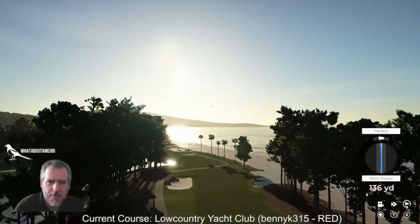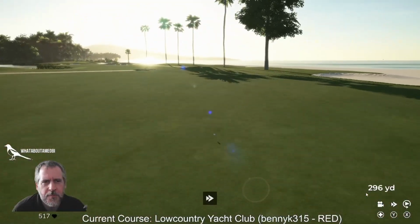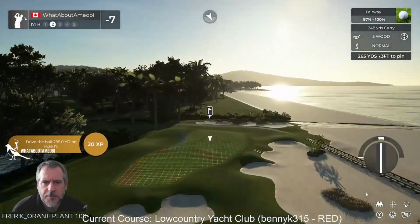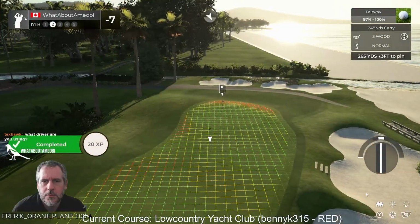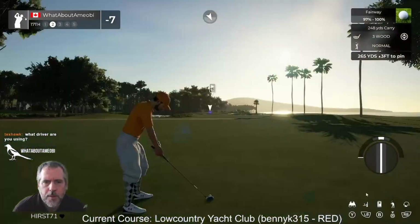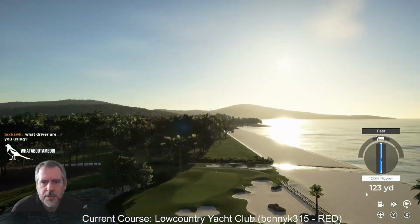The lighting here is a bit harsh, just the way it's reflecting off the water. It's not too bad though. Could be a lot worse. And it's fine for this. Holy crap. Best not go long here.